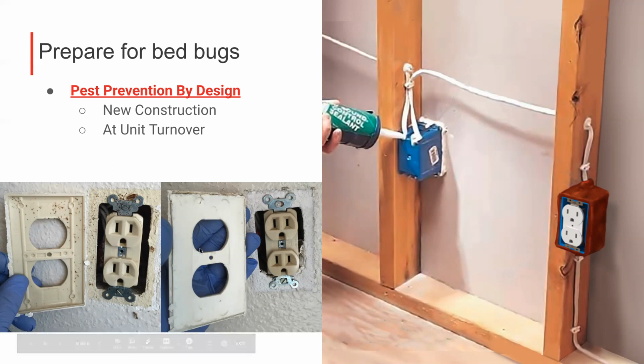The photos on the left demonstrate the use of foam gaskets behind electrical plates. These gaskets compress when the faceplates are mounted and help keep bedbugs from entering the receptacle and wall void, like this cockroach did on this outlet that doesn't have a gasket. These gaskets, along with extensive sealants to fill cracks and crevices around baseboards, molding, and trim, can go a long way in keeping bedbug infestations at the surface and less challenging to remove.